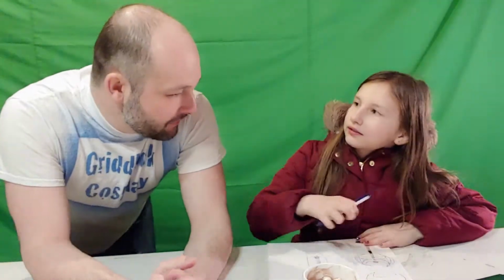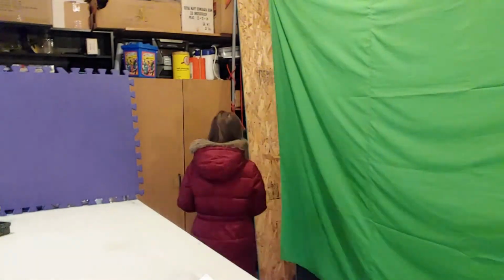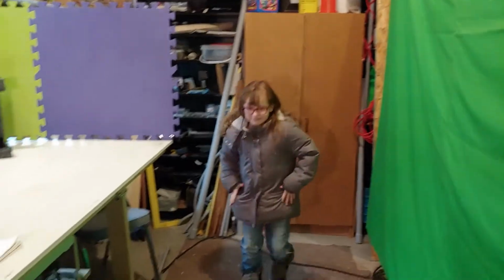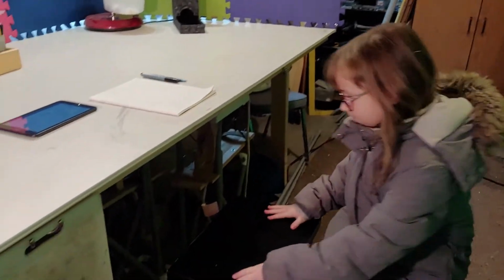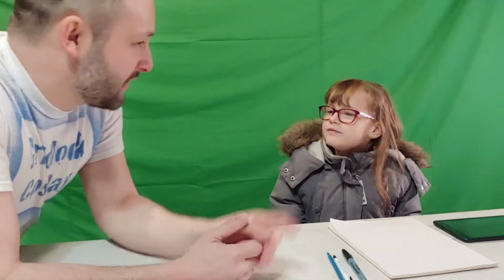Alright, so your 20 minutes are up. Now that you have your design, it is Zoe's turn to use the workshop. Okay, Zoe, you have 20 minutes to design your battle axe. You have your tablet and a sketchbook. Your time starts now.